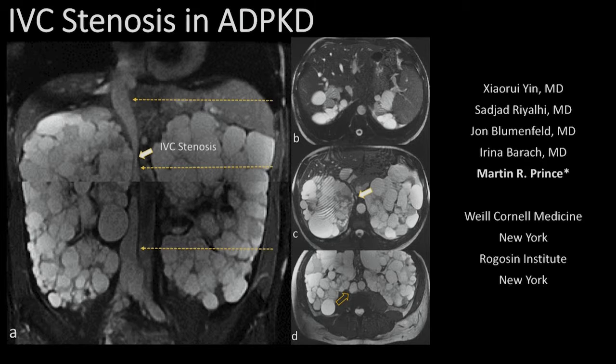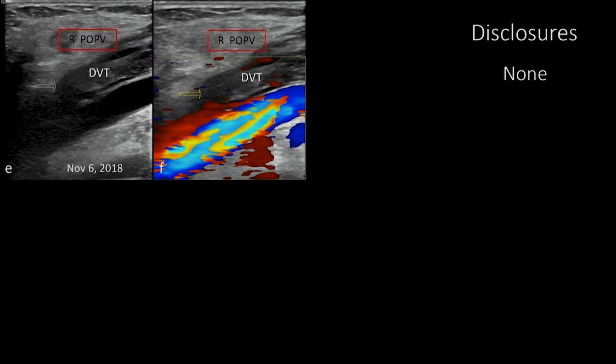And then another patient, who presented with deep venous thrombosis of the calf and popliteal vein, but no other risk factor. Here you could see in this patient, the IVC is severely compressed. And here also on the axial view, an almost slit-like IVC. Below the site of compression, the IVC is expanded, bigger than the aorta, from the increased pressure caudal to the IVC stenosis.